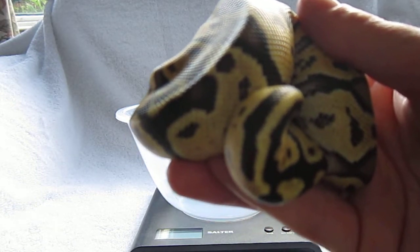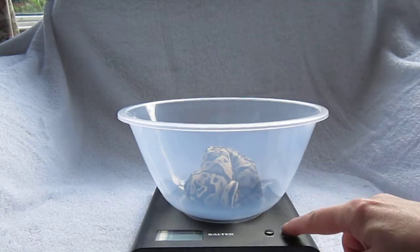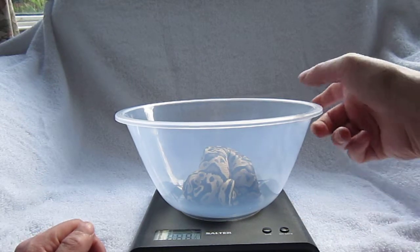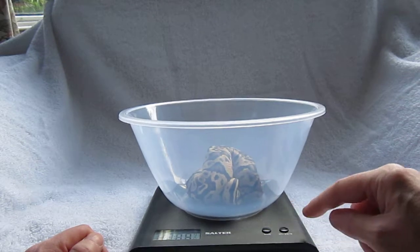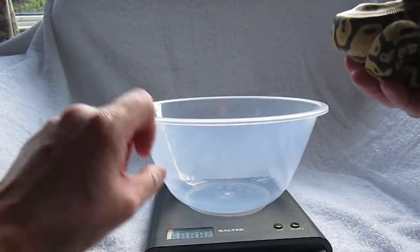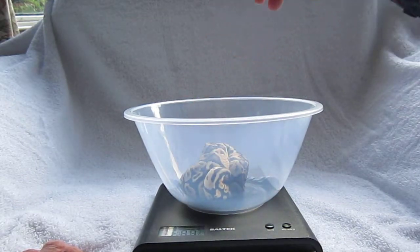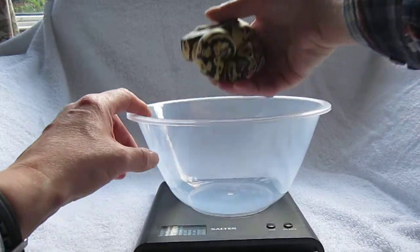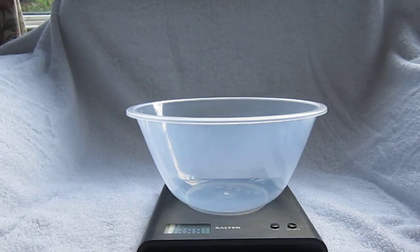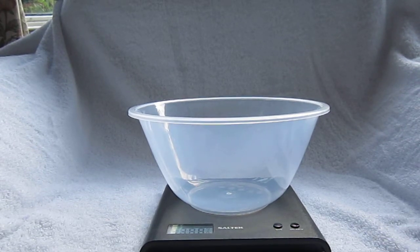He's on medium mice now. So, see what he weighs. Just bear with me. Okay, so Flash weighs 177 grams, so he's putting on a fair bit of weight, because I think when I first got him about 6 weeks ago maybe, I think he was about 149 grams, so he's putting on weight nicely. Okay, bear with me, I'll get the next animal.